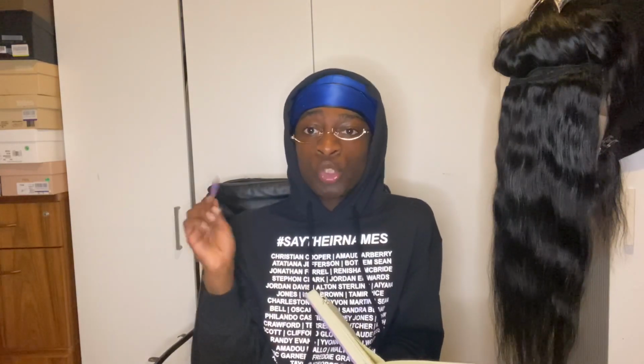But of course, every time you get hair from Aliexpress, make sure you wash your hair before you install it. So it didn't have a smell, so I washed it like always. This is a 13x4 lace frontal in medium brown. The density was 130. That's like a medium, like every basic wig has 130 density. If you want a fuller wig, you can get more density.